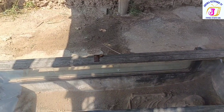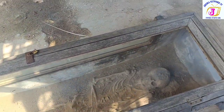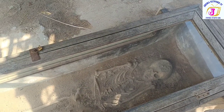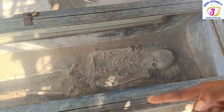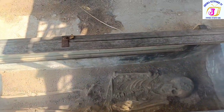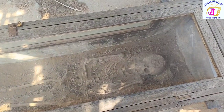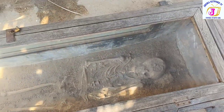So over here we have a replica. Under the replica now we have the real bones. Whoever is buried here is a Portuguese soldier and a priest. He's buried the Christian way. Face facing west, arms and legs together. So this is a gentleman who lay here during the colonization time.